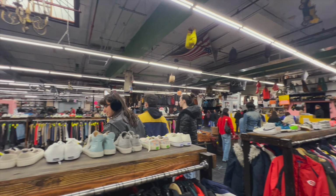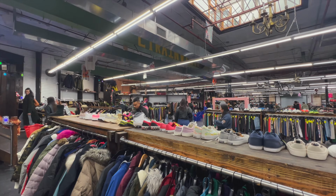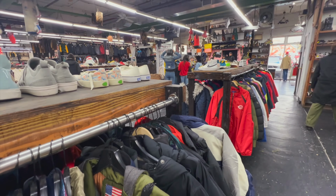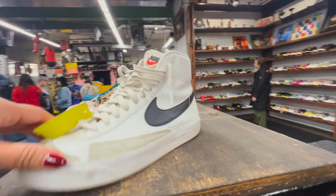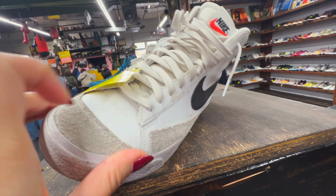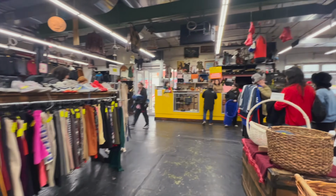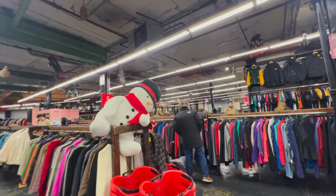This is L Train Urban Jungle. And it's a huge factory for the really affordable prices: $6, $10, $20, $25 jackets. That's my trainers, and they're $20. It's crazy. And that's why it's packed all day, every day, full of people. It's just a lot.